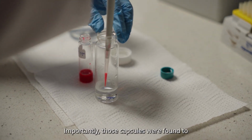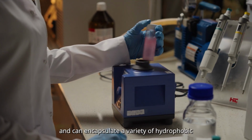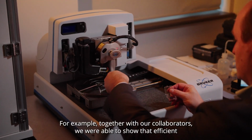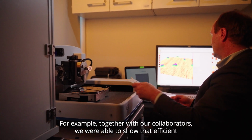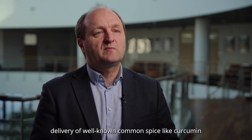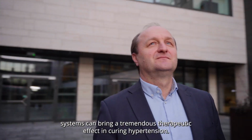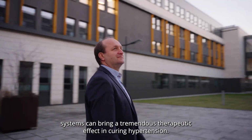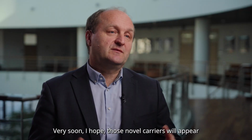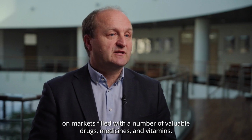Importantly, those capsules were found to be very stable in aqueous media. We stored them already for 2 years and can encapsulate variety of hydrophobic, active, valuable compounds. For example, together with our collaborators, we were able to show that efficient delivery of well-known common spice like curcumin encapsulated in our core shell systems can bring a tremendous therapeutic effect in curing hypertension. Very soon, I hope those novel carriers will appear on market filled with a number of valuable drugs, medicines, vitamins.